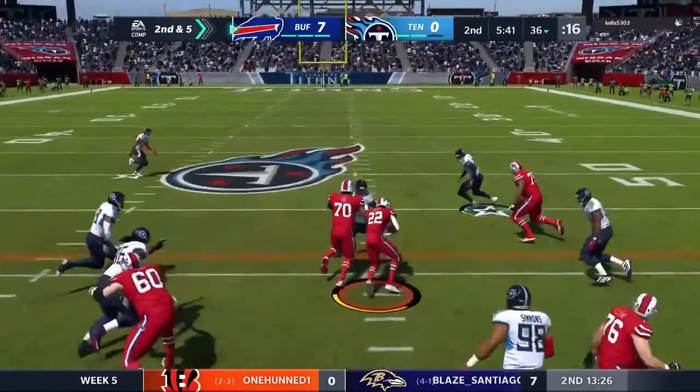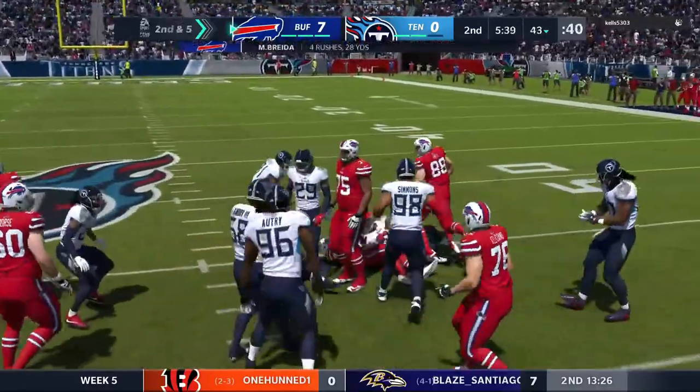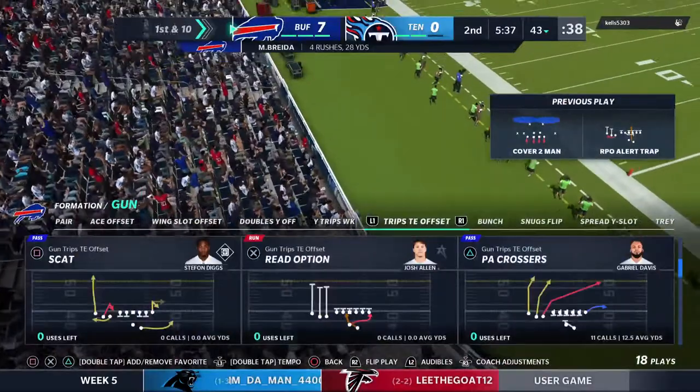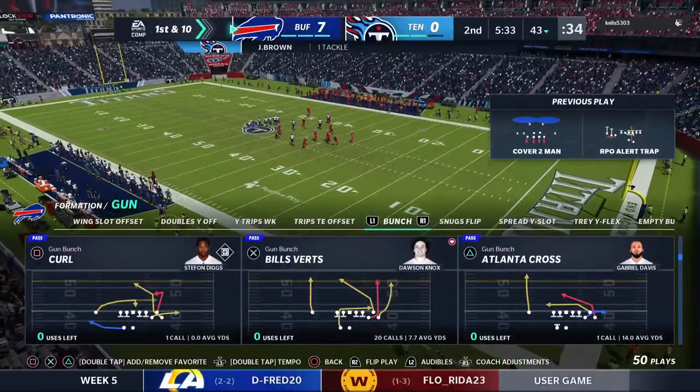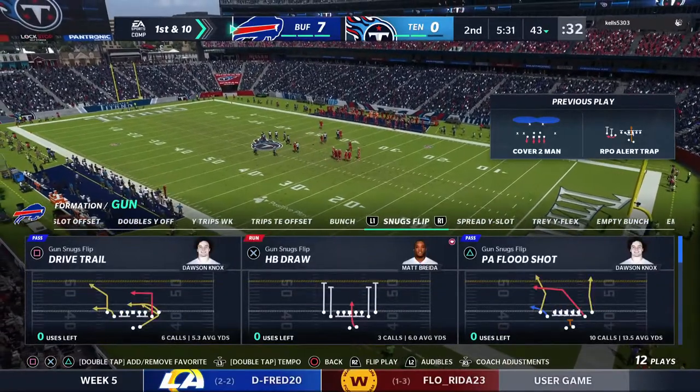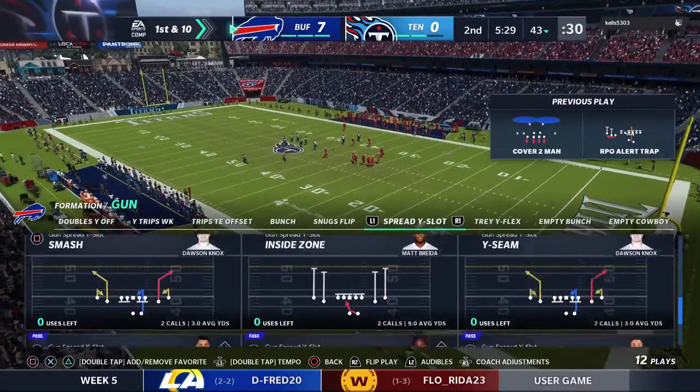Now it's Breida. And he'll get up to the 43-yard line. 7 yards there and a first down. Decided to hand it off that time on the run-pass option. Appeared to be an easy decision. Just gave it inside. Nice, steady gain.